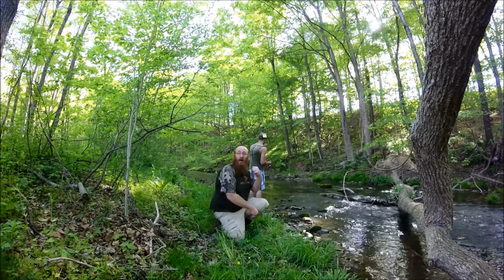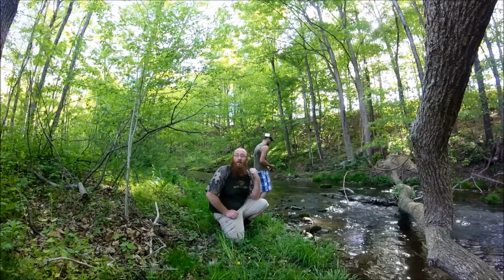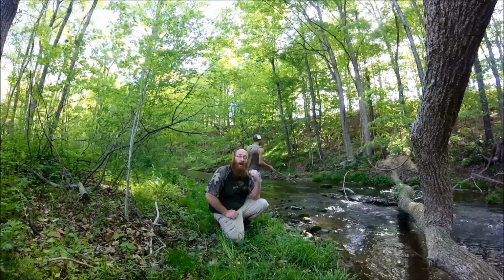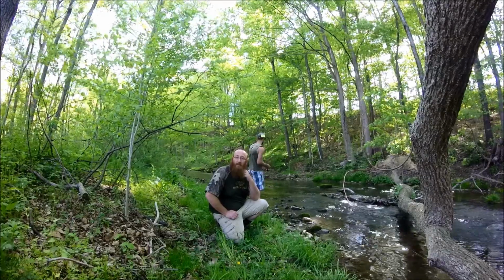Another exciting thing, Mikey said that there's morel mushrooms not far from here, so maybe we'll get a chance to even get in a little bit of morel hunting while we're out fishing today. Today we're right back to the inline spinners.